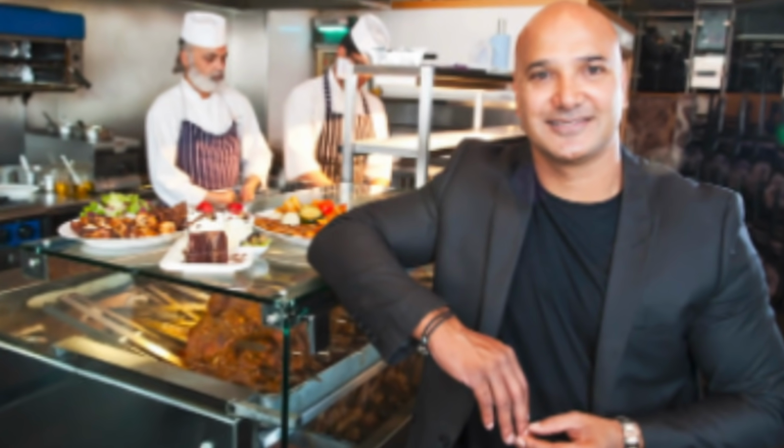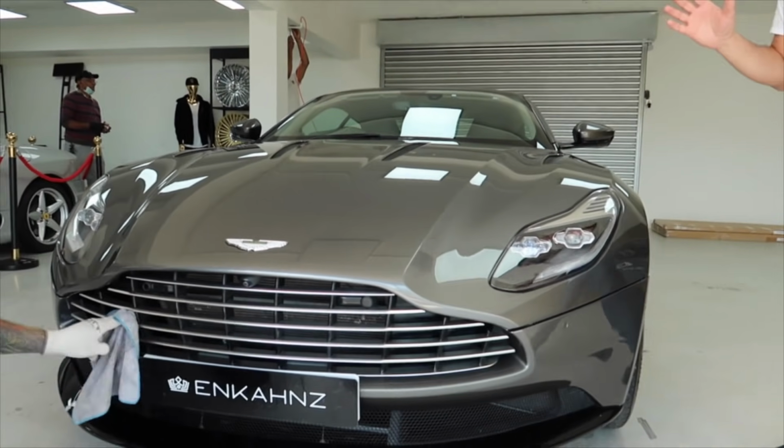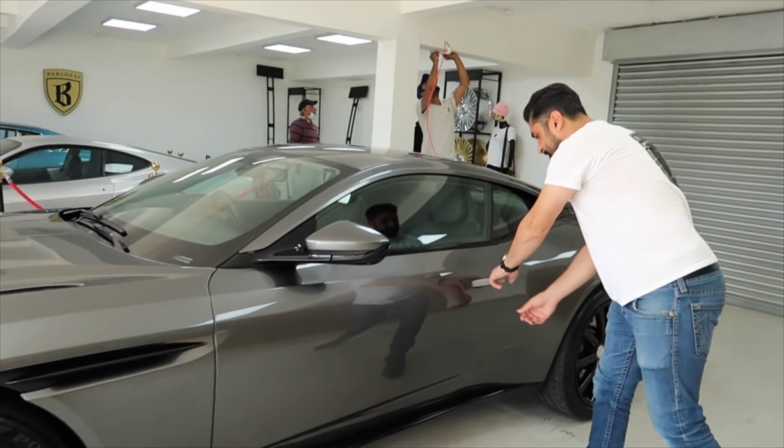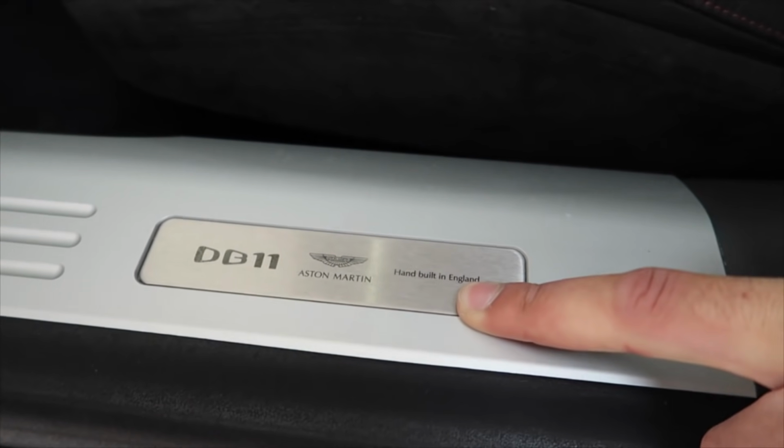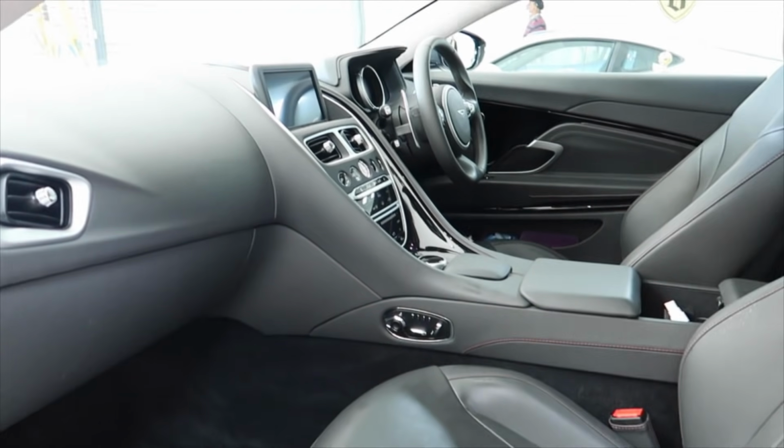Today we have an Aston Martin DB11 at Enkahnz HQ. It's from one of my old clients, one of my good friends as well. You've seen him before and you know him really well. It's Shabir from Akbar's restaurant. As you can see, it's a beautiful classic. The original colour with the gloss black trims, hand built in England.